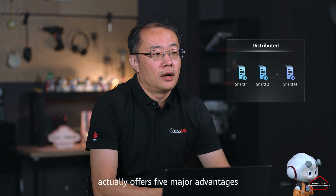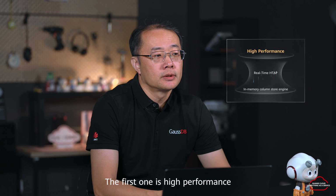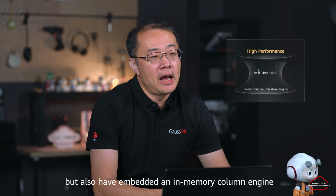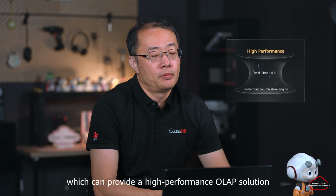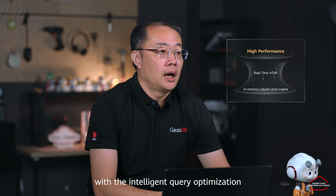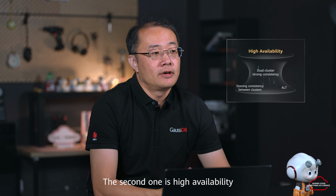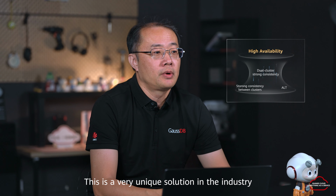So in total, if you look at GaussDB, we offer 5 major advantages. The first one is high performance. Not only OLTP, but we also have an embedded in-memory column engine, which can provide a high performance OLAP solution with intelligent query optimization. And the second one is high availability. In there, we offer the active dual cluster solution, which is strong consistency. This is a very unique solution in the industry.